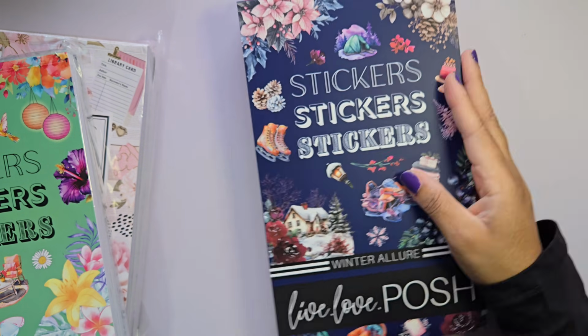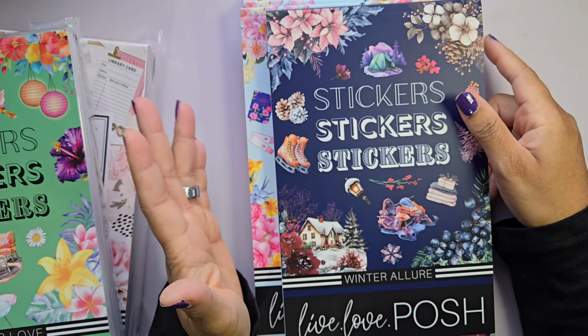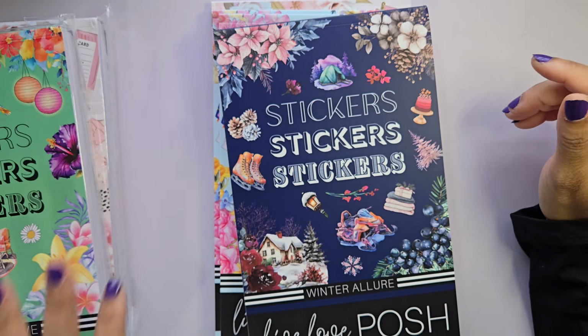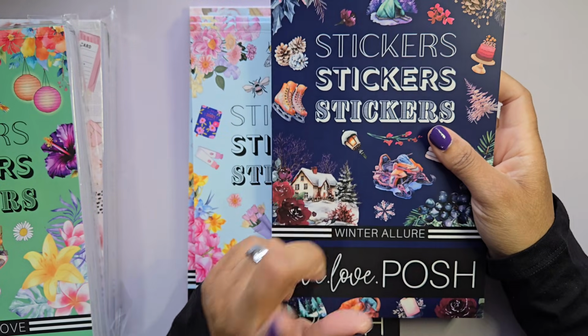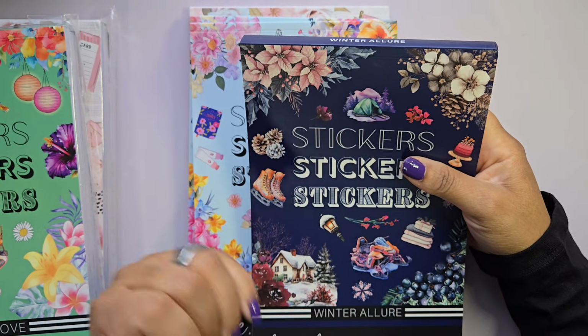Let's get into these books. So very similar to what I do with Mojo Jojo. A lot of these books you'll see in duplicate because I buy them for my mom, for myself and my mom, because she does planning as well. So Winter Allure, I got one copy for myself and one copy for my mom.